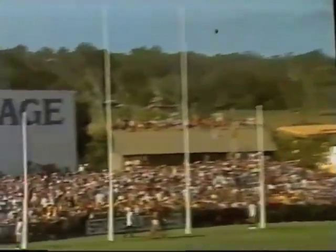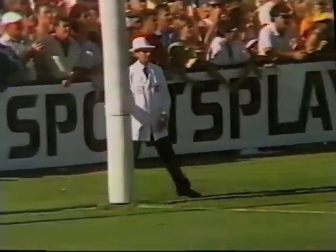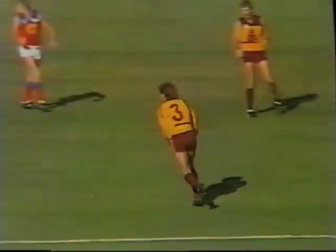2-4-16, a 40-point deficit at the moment to 9-2-56. There's Mark Williams. Brings up his second goal, and the Bears go to 3-4-22 to Fitzroy, 9-2-56. Well, that might lift the Bears because they certainly needed a couple of goals. There's Mark. He's a real try. He hasn't let them down today. He's kicked two. He's trying to urge on his teammates.